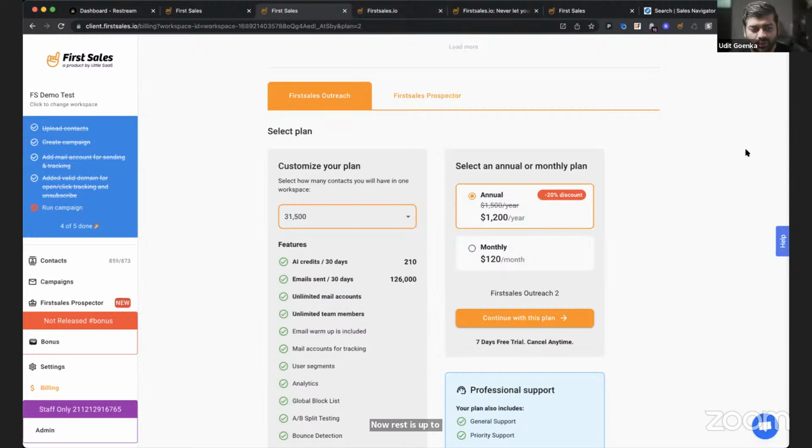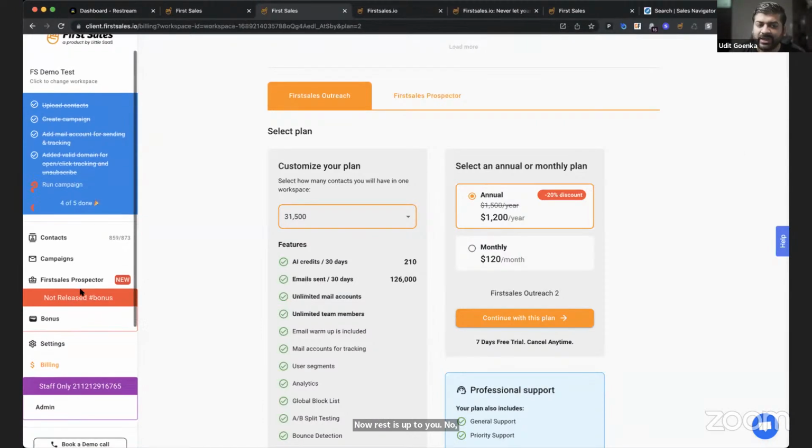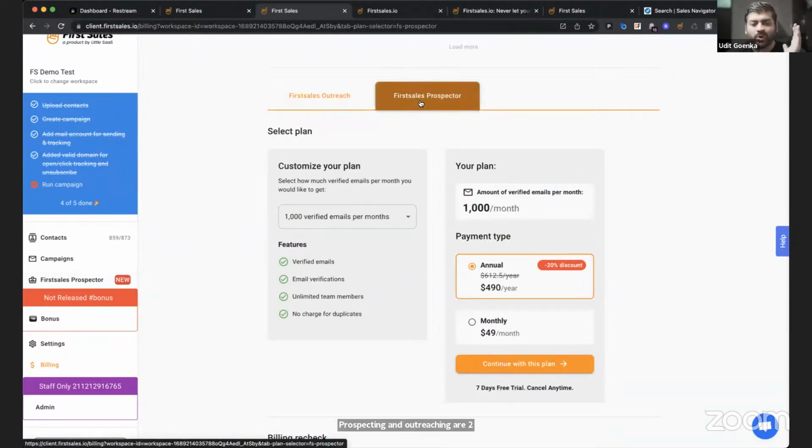No, Chetan, you do not need to use the other tool. Prospecting and outreaching are two completely different products. It's up to you whether you want to get it or not.